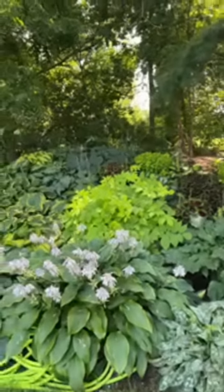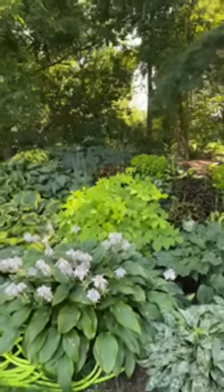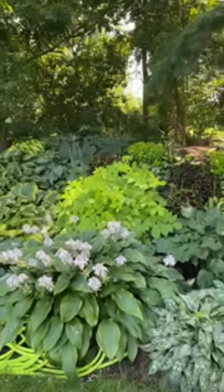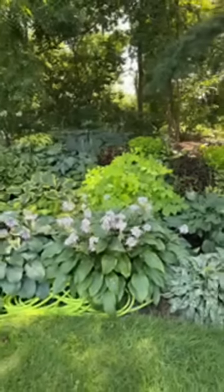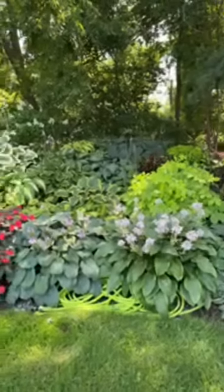This beautiful chartreuse splash of loveliness. This is the Aureola Sun King, which is a little bit bigger than some of the hostas and just adds in a little bit different color and texture. So there's a lot of fun things I've learned that you can do with hostas when you don't just share the same hosta over and over again.